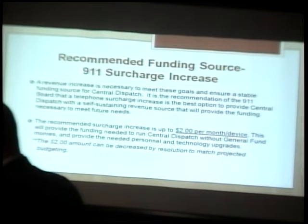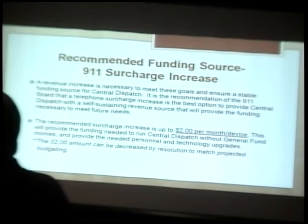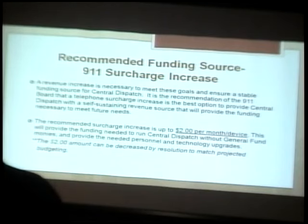So we talked about what we would need 5 years from now without any of this extra technology, and we believe that's about $1.65, $1.70. But when we started looking at what the cost of technology will be, it could be up to $3.5 million every 10 years to just replace what we have. So we looked at setting a surcharge where you only go to the voters once, you ask for this surcharge, and we believe this will get us through at least 10 years.